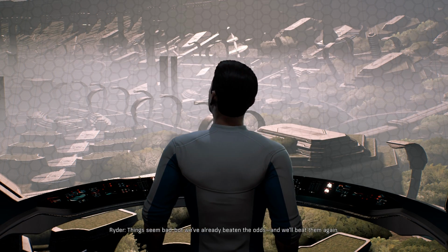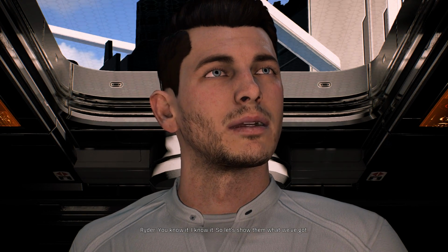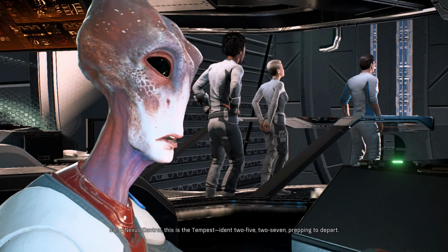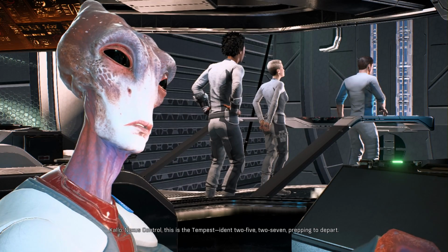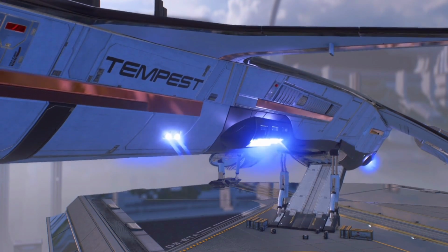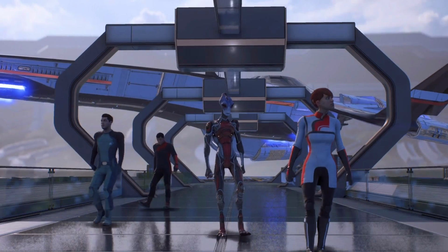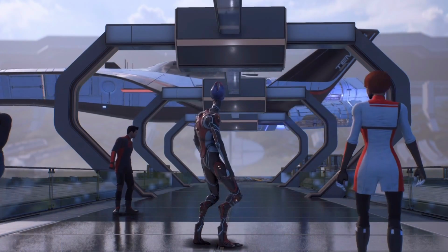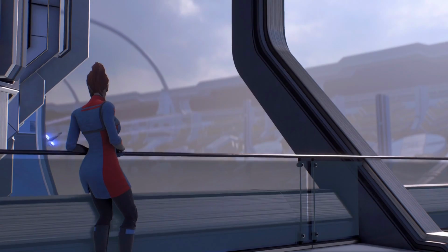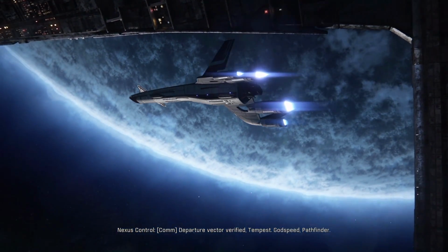Things seem bad, but we've already beaten the odds, and we'll beat them again. You know it, I know it. So let's show them what we got. Nexus Control, this is the Tempest, ident 2527, prepping to depart. Departure vector verified, Tempest. Godspeed, Pathfinder.